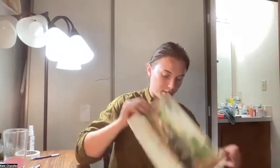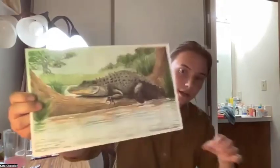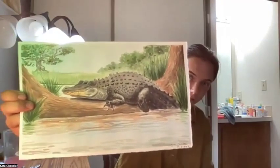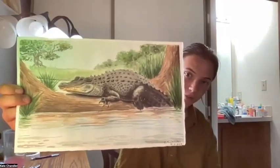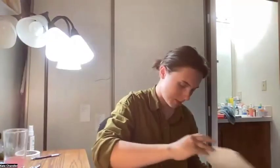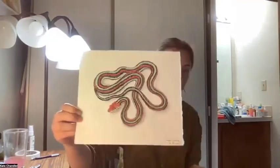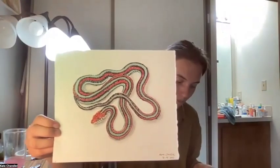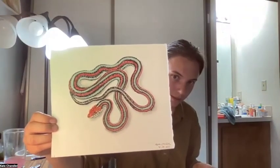I worked on doing underpainting with shadow violet first, like you do for the birds, to really punch in the darks to get the value before I put color on. I did the same thing with the San Francisco garter snake. Oh, this is really exciting.